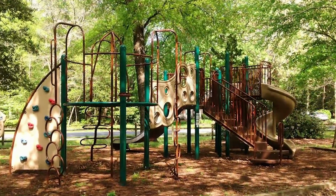We believe this property is going to get a lot of attention, so to see it in person, message me on my cell before it's too late.